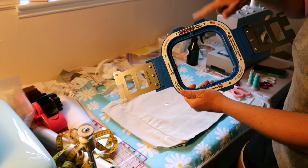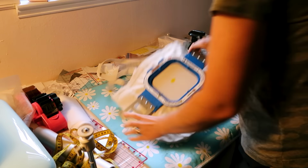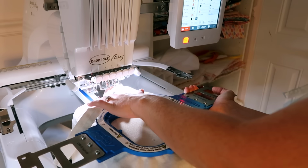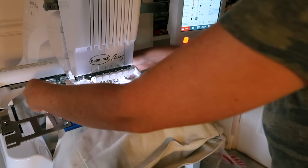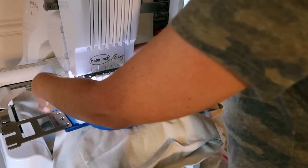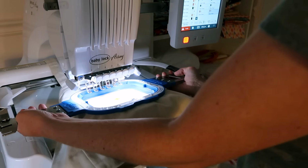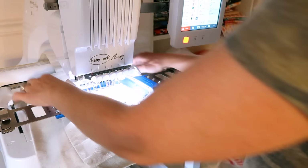Take the top. Warning at the top. 1, 2, 3. Got it. Hooping these canvas bags can be a little bit tricky, so I kind of just push that under and lay it on that first before I actually click it in, and then take my handle and put it out like that, and then I'll put it a little bit more in, and that should be good.